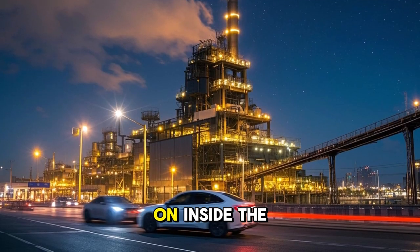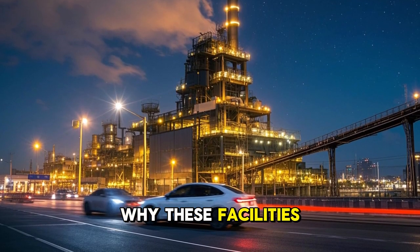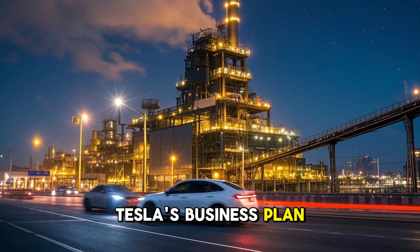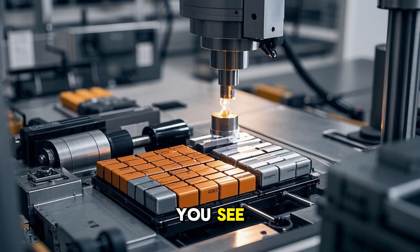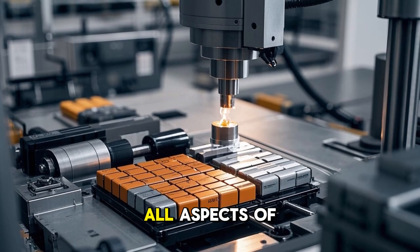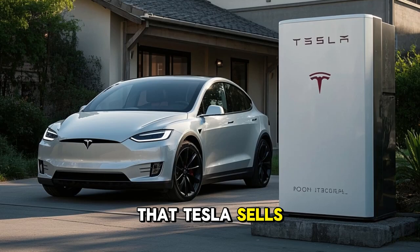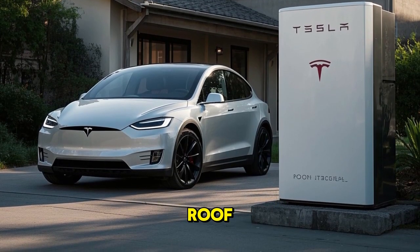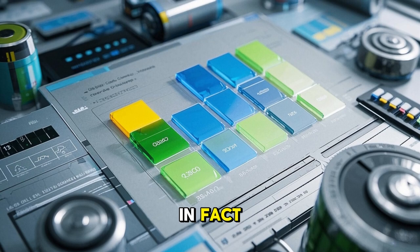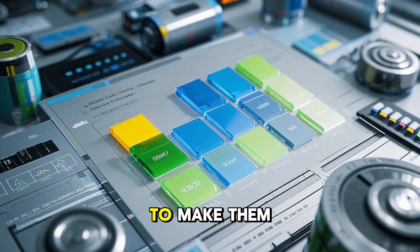Before we get into the details of what goes on inside the Gigafactory, let's talk about why these facilities are so important to Tesla's business plan, and by extension, to the future of electric vehicles. You see, lithium-ion batteries power all aspects of the company. They are used in the cars that Tesla sells, and they are also needed to make the energy products like the Powerwall and the solar roof. In fact, the demand for batteries from Tesla's various products far exceeds their ability to make them.